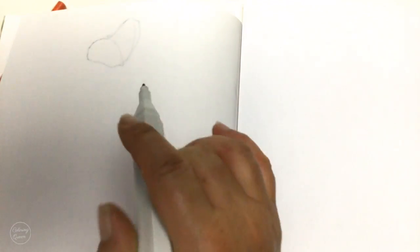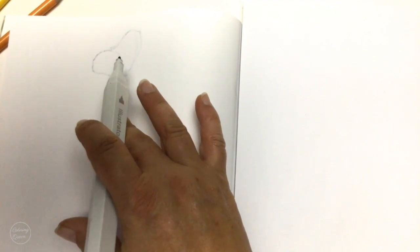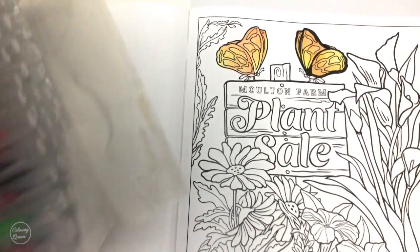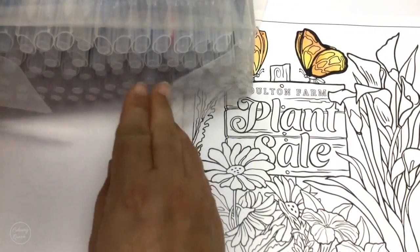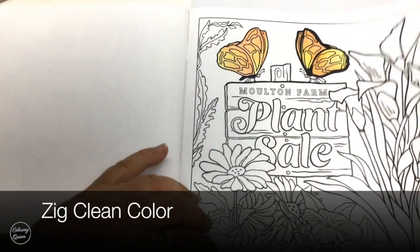So it's an alcohol-based marker, a little bit of ghosting on the other side, but not a lot, and nothing on the blotter page that I put there. My lines might be a little bit wonky because I always colour standing up when I film, so I don't get in the way of the camera, so I'm quite a distance away from when I would be in real life. So I'm just going to try these Zig watercolours.